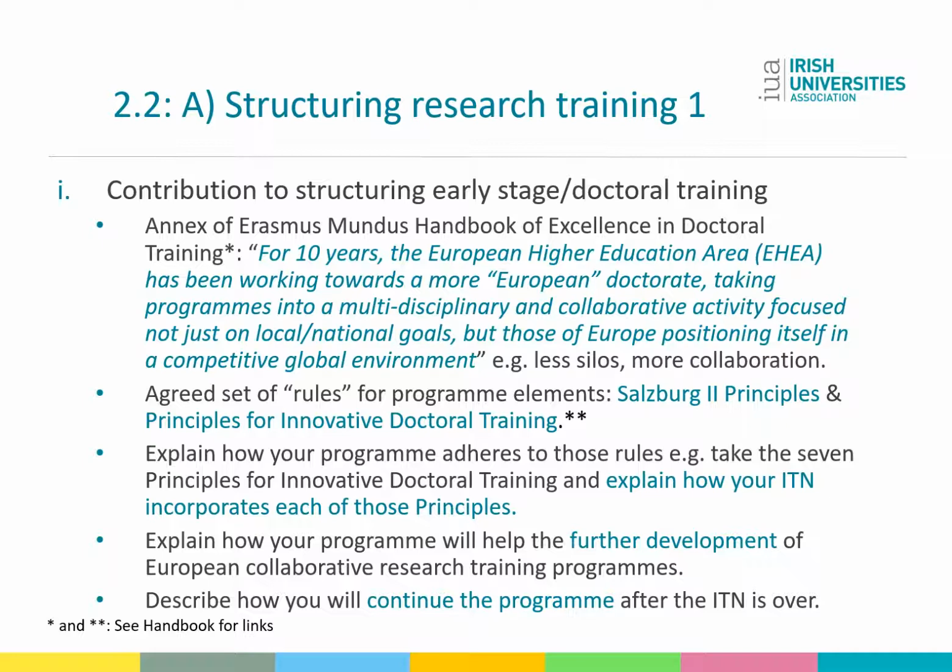An agreed set of rules for programme elements has been set out in the Salzburg II principles and the PIDT that I previously mentioned. These should be kept in mind when writing this section. Explain how your programme adheres to these rules, and explain how your ITN will incorporate each of the underlying principles.